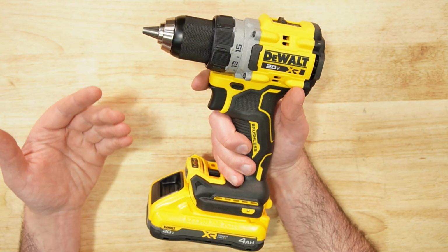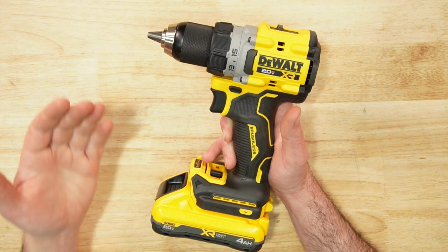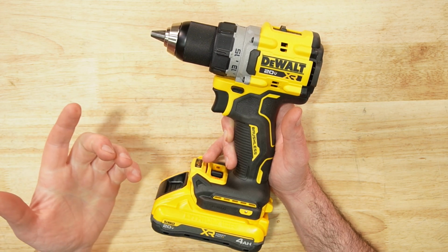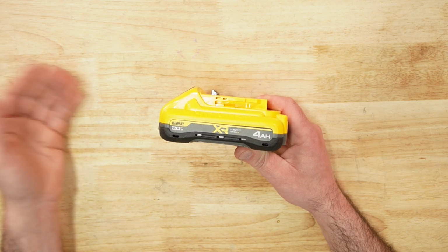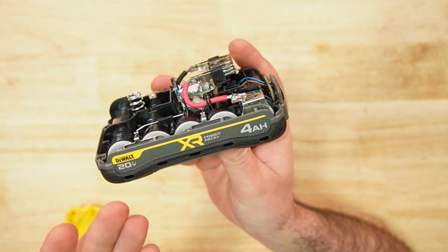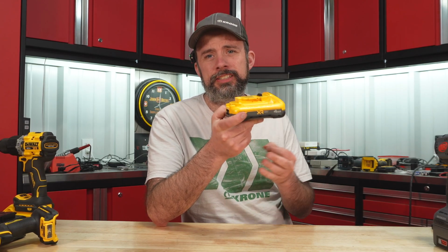Yes, they claim a little more power, but it is quite pricey with drill only of $180, and the kit comes with 2 4 amp hour power pack batteries there, running $270. Let's take a little peek inside this battery. Should be running those gray Ampace batteries there, which it is, so basically exactly like the 8 amp hour, just half the batteries. So yeah, it's great to see we got this 4 amp hour, definitely something DeWalt needed to add to the lineup there.